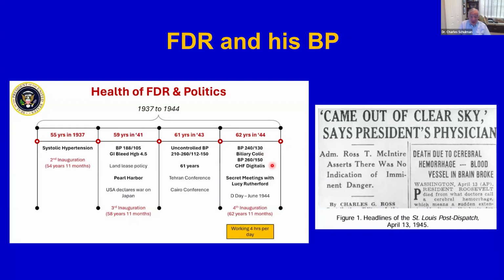at which time he developed congestive heart failure, for which he was treated with digitalis, which was the only thing available at the time. On April 13th, 1945, he suffered a cerebral hemorrhage, which the physicians thought, quote, came out of a clear sky. There was no indication of imminent danger. We know better than that today, and there's a lot we can do about it.